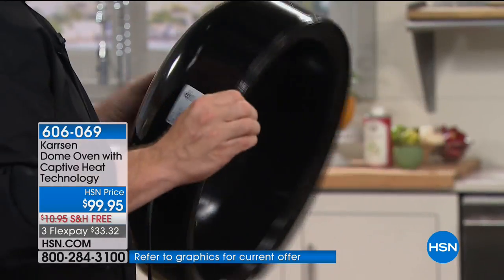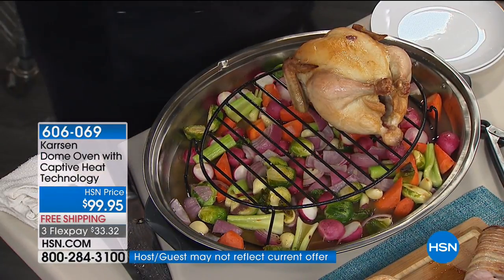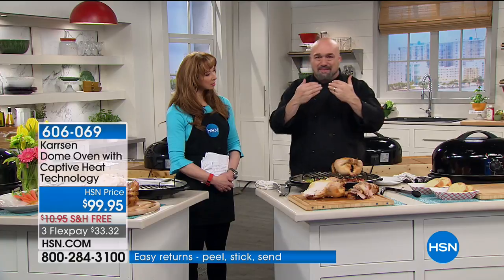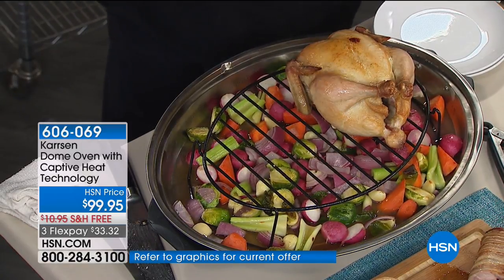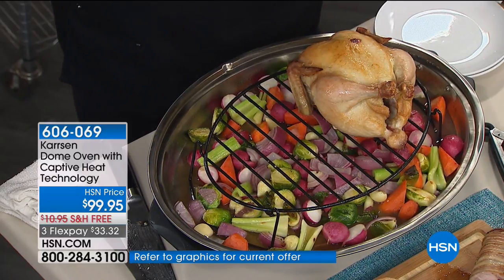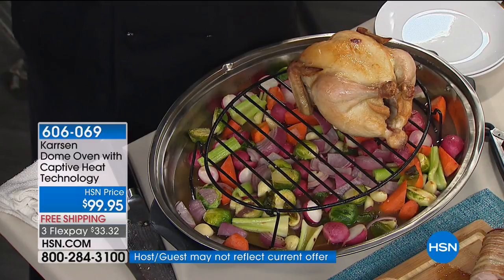That means that everything you put in here is going to brown, is going to crisp, is going to come out perfect every time. But the bottom line is, we have proven that our oven will cook your turkey 26% faster than any oven. That's insane. And 52% faster than any countertop roaster. And better look, better appearance, better taste.